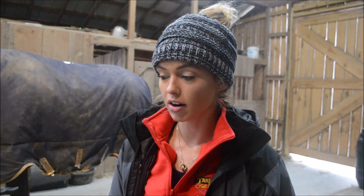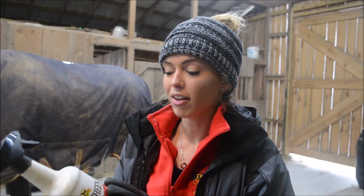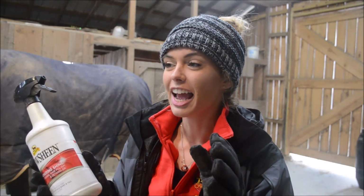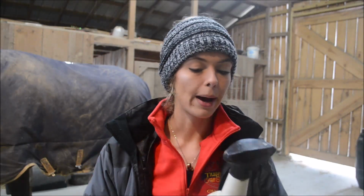All right, so I'm gonna start on my crazy tail routine, which really isn't that crazy. I just get made fun of a lot for it because, like, if anybody touches my horse's tail without doing this, I will go berserk on you. But basically all I do is I start out with some show sheen and soak it all in the tail.